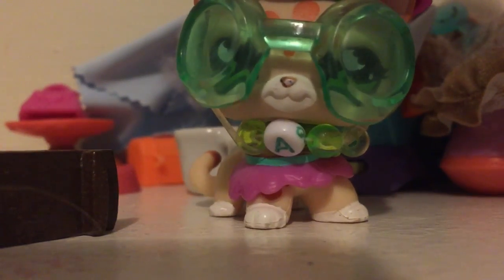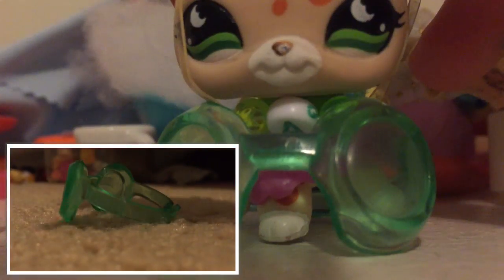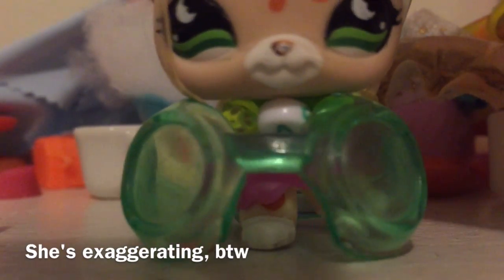The first piece of high-tech survival gear you're going to need is goggles. These goggles will help keep those crazy strong winds that can get up to 7,000 miles per hour out of your eyes.